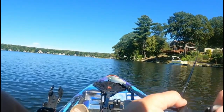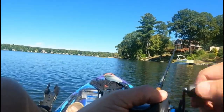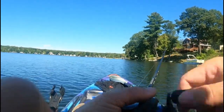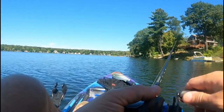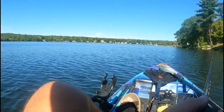I know the GoPro camera is not very good for long distance, so we'll get to it soon. And it doesn't sound like we're actually going to work to get there. We're just going to fish to get there. Now there's a pontoon directly on the other side of the lake from me over there. It's slowly going.